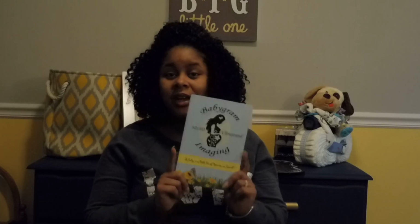You can see him rubbing his eyes and putting his little hand to his mouth, and oh, he was just so cute sucking his little lips. But that was my exciting week 30/31, going to Baby Gram Imaging.